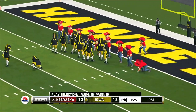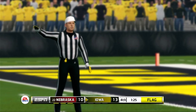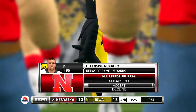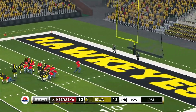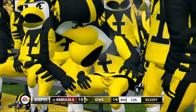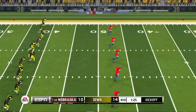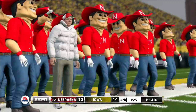Looks like they didn't get the play off quick enough. Delay of game. Offense. Just over a minute left. And he converts the extra point. Iowa is ready to kick it away. And he got all this one. Great kick. And they can forget about returning this one.